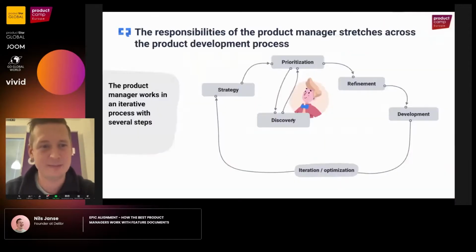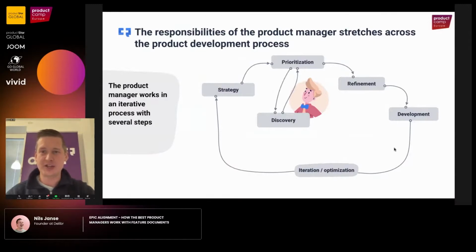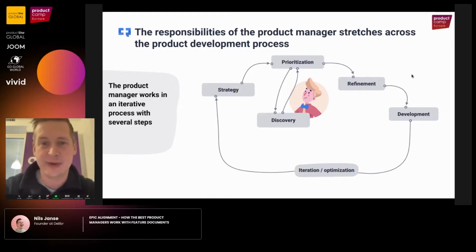Okay, let's dive in. So the responsibilities of the product manager stretch across the product development process. So from strategy to prioritization and back and forth with discovery, refinement, development, and then iteration, optimization all the way around. Several steps that iterate, and all the features need to go through all of them. So it's quite an intense process.